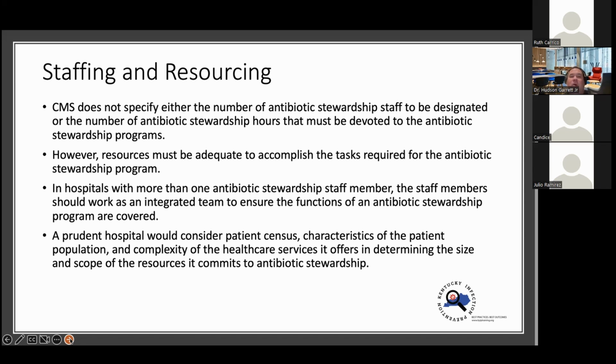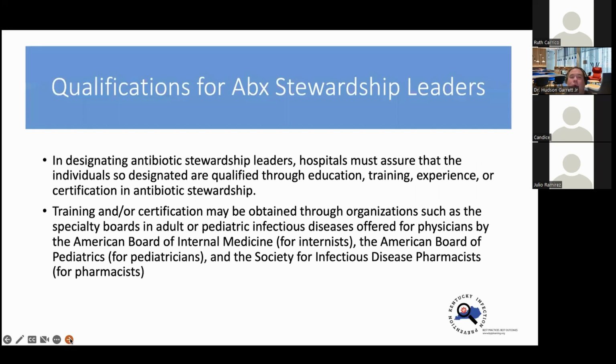But if every single month you're checking the box of we're not getting any of this stuff done, then you know you have a resource gap or you have a time management gap or you have a combination of both. And so that's when you have to go back to your governing body and say, we're unable to complete these tasks and here's why, here's the resources that I need. Maybe it's an additional 0.5 FTE for data analysis. Maybe it's another full-time FTE. We don't know what it is, but your business case is going to drive that. And again, that's going to be based not only on the census that you have, but also the complexity of healthcare services that you offer.